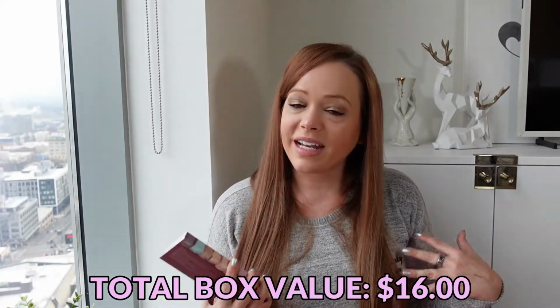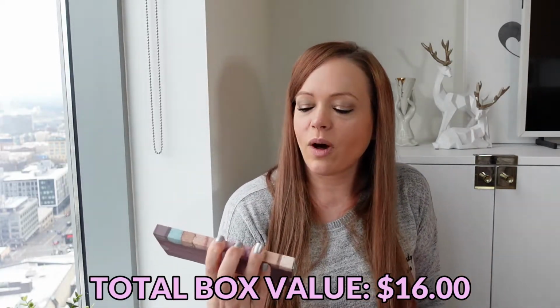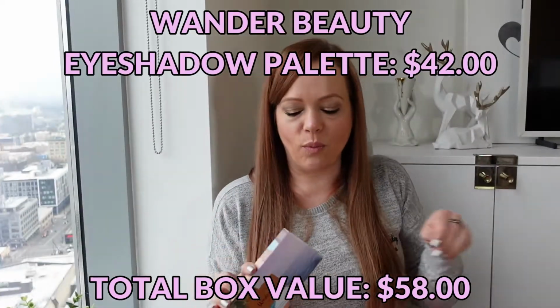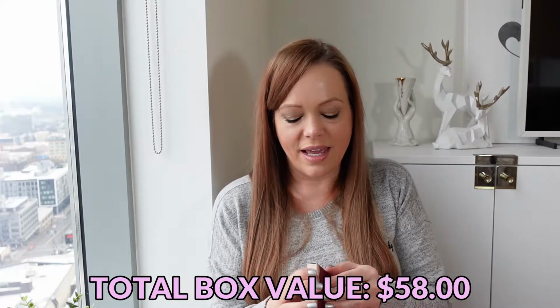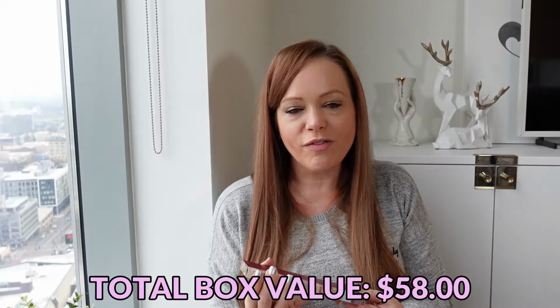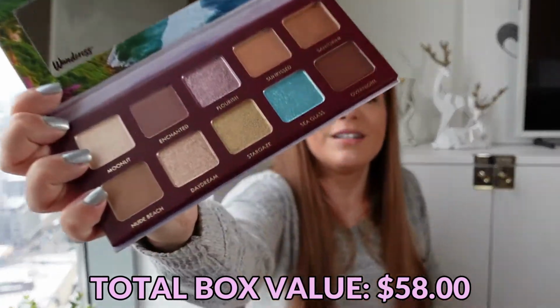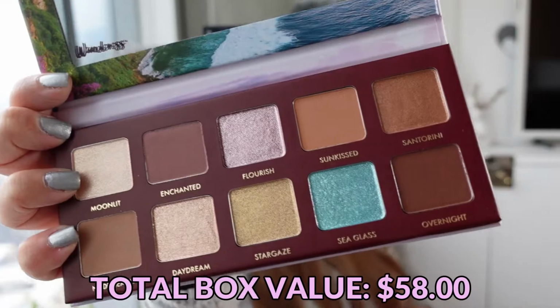Next up is the item that I selected from this month's box. This is a Wander Beauty Wandress Escape palette. I've had really bad luck with Wander Beauty palettes in the past. They just haven't had any color payoff. I'm hoping that this one's different because the colors did look pretty. So here's what this palette looks like.